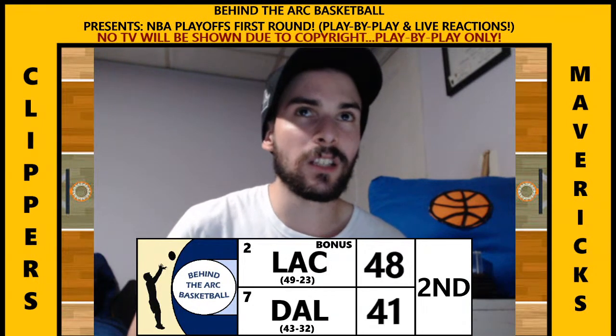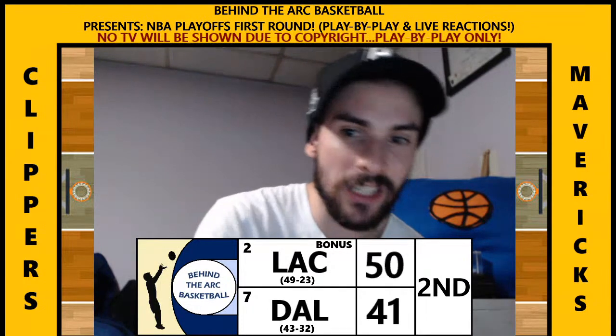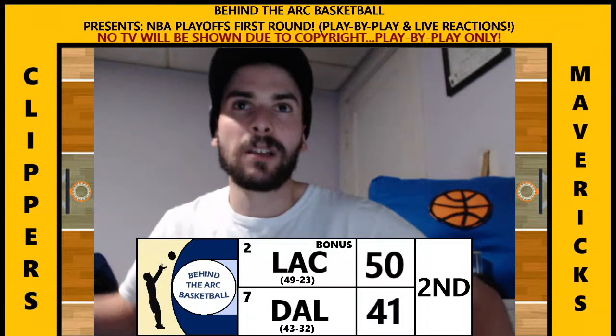Double team, passing the key, but he turns it over. Ball gets deflected off the steal. Kawhi, big burst of speed. One man a beat, throws it down with a soaring tomahawk throwdown right there by Kawhi, as the Clippers extend it to 9, and a timeout taken by the Mavericks.